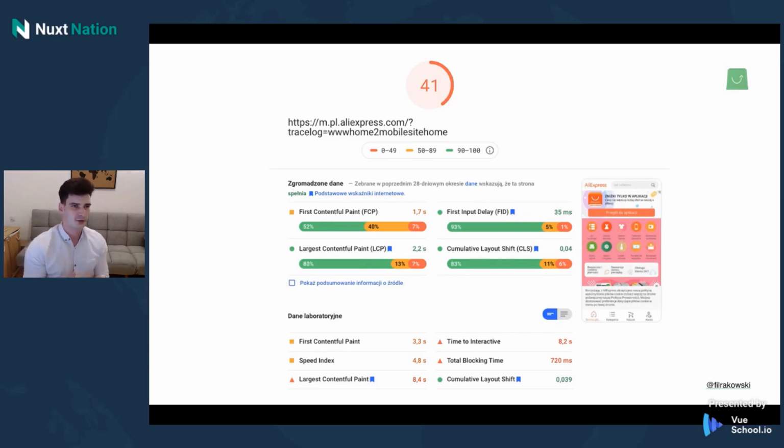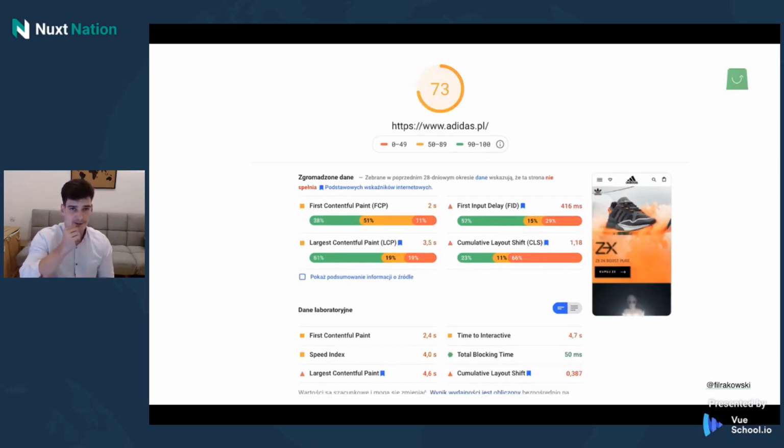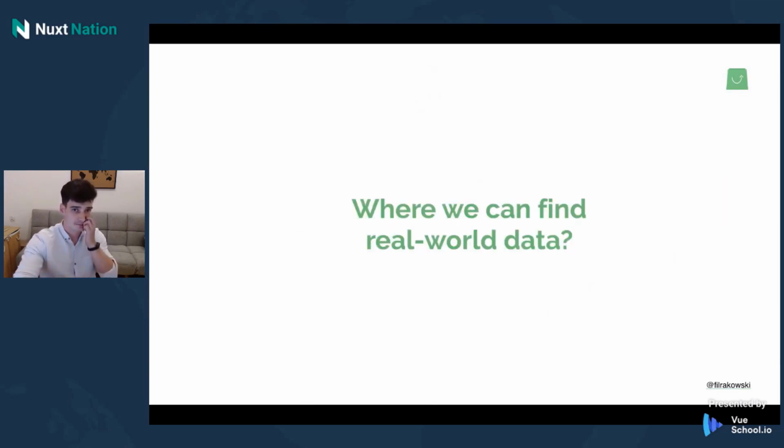And this is why they are not optimizing. Because even though in the lab tests, the website is not performing very well, probably majority of the users is using either like a very fast internet connection or having high-end devices. So they don't really need to spend money on optimizing this. And here we have the opposite situation. So even though Lighthouse score is decent, majority of the users is experiencing bad or like mediocre performance.